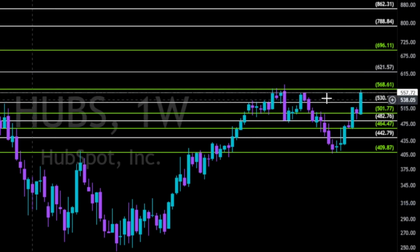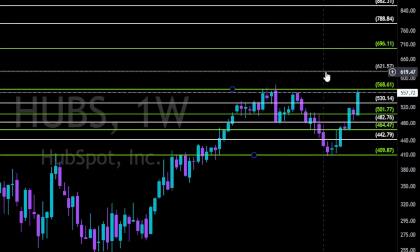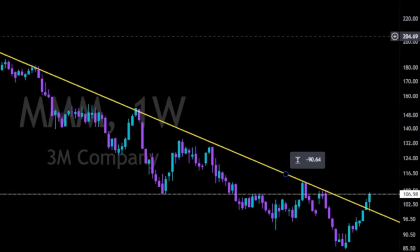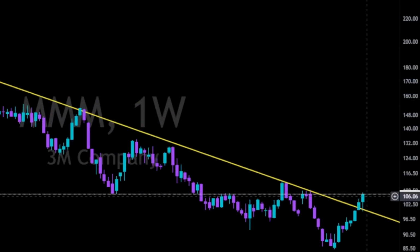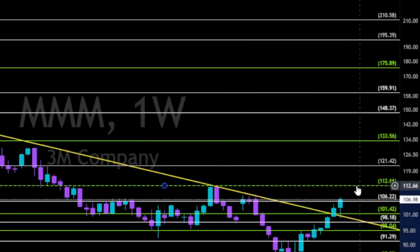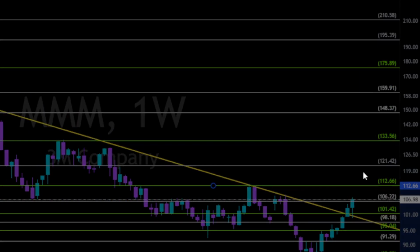HUBS, HubSpot, 570, very tough resistance. You can clearly see it over here. Now long continuation above 570 and we will see 620 and 700 to the upside. Triple M on the weekly broke up above a massive downtrend line that started over August of 2021. Now continuation to the upside towards where? You guessed it. Take Fibonacci, swing low, swing high, 112.70. Above it, we will see 121 and 134 to the upside.